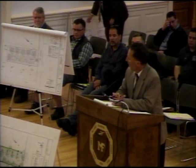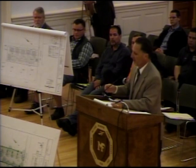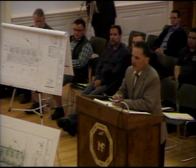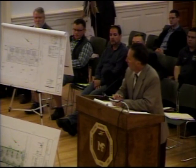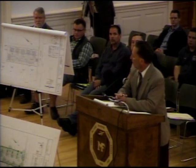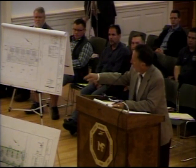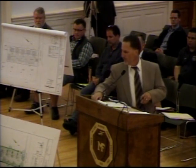If you take a look at sheet SP1 of your packet, that contains the majority of the site plan elements for the site. And what you can see on that particular plan are the buildings that have been depicted. As Mr. Lynch pointed out, there's a total of 18 units scattered between the six buildings. Each unit will also have a garage space for parking of vehicles. Each unit will also have parking in front of each unit, along with additional parking for the units and visitors along the westerly portion of the property.